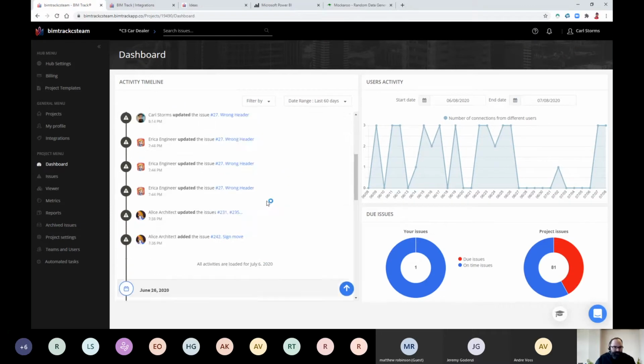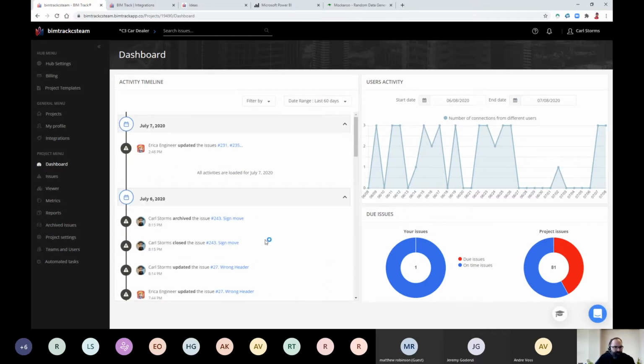We've all seen dashboards. It essentially gives me information about current issues, maybe a little mountain view that shows us action and activity that's happened over the course of the week or month, I should say, and then issues relating to the project and to me. So very quick, very specific to me personally, it gives me a really quick snapshot of what's going on.